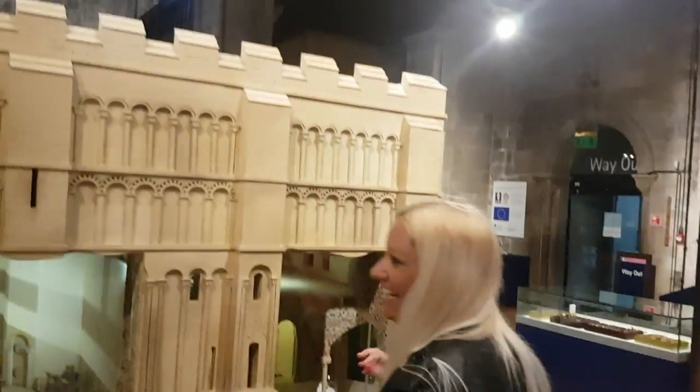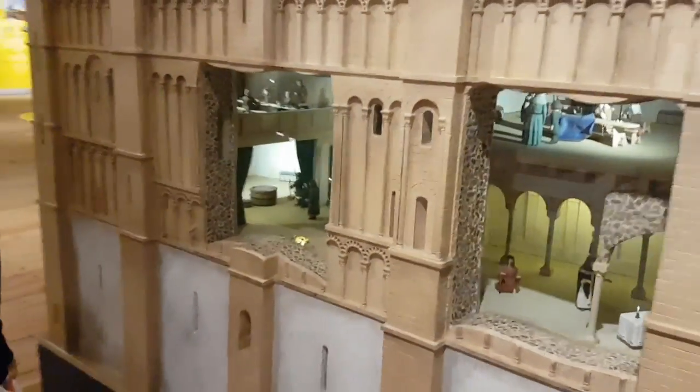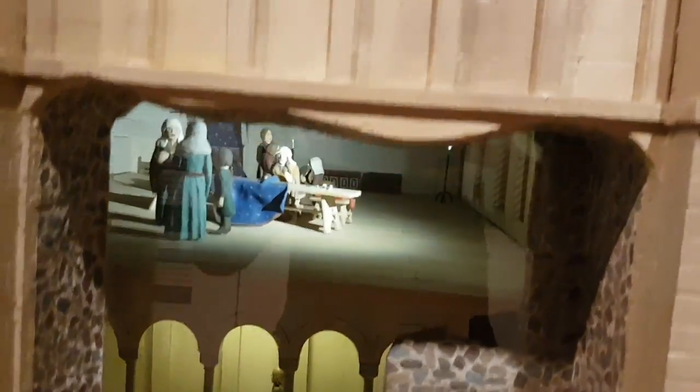So I'm guessing, Mazzy, this is a reconstruction. This is the actual castle we're in. It's now a museum, but this is what it would have looked like all them years ago. People sat down on this floor. It's like a doll's house, but a reconstruction of what this place would have been like all them years ago.